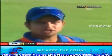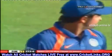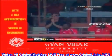Run a ball. They need 13 or 15, so nothing too concerning, with two massive blows getting over the boundary. Got hold of that one, just short of the ropes, but it's a boundary. And now the game really is slipping away from India.